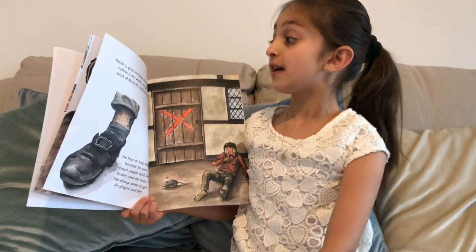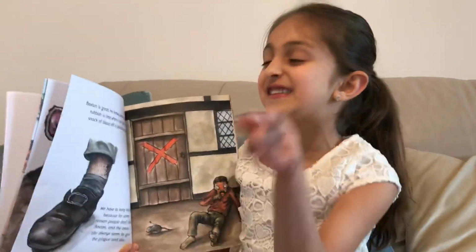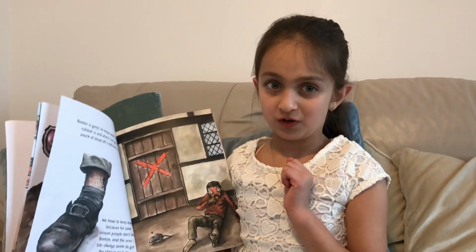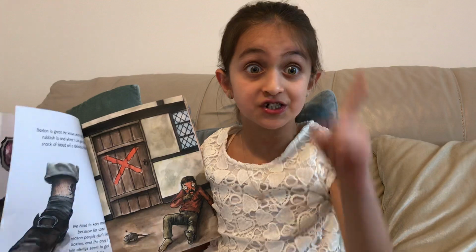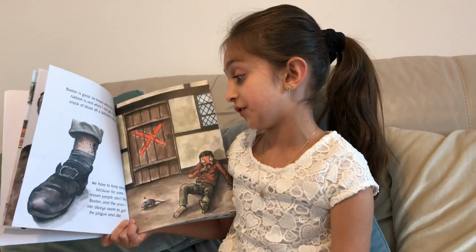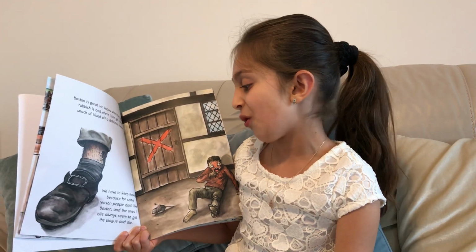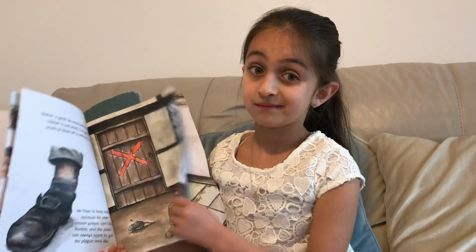Boxton is great. He knows where the tastiest rubbish is and where I can get a little sip of blood of a delicious human. I don't want to be bitten by Vlad, so look out! He might be under your feet just now. Because just to remind you, we're still back in 1666. We have to keep moving because for some reason people don't like Boxton, and the ones I bite always seem to get the plague and die.